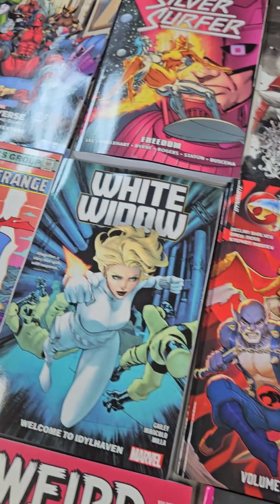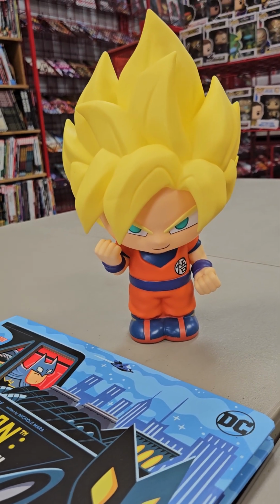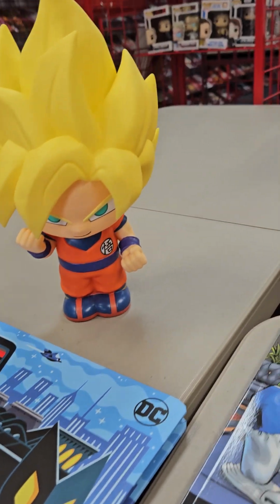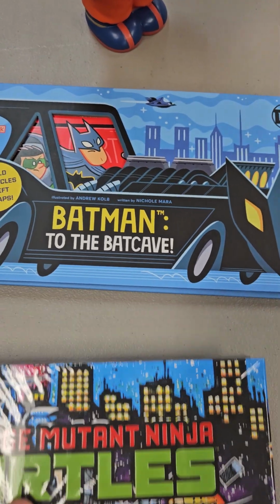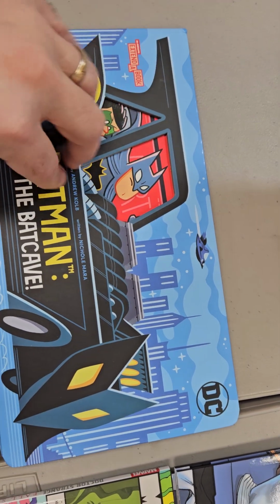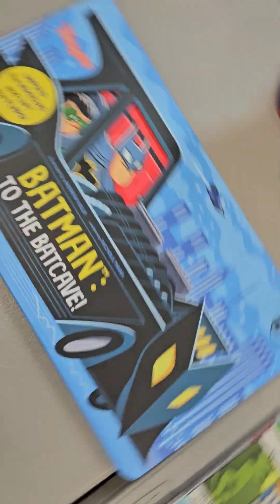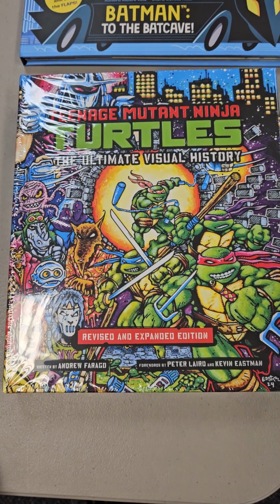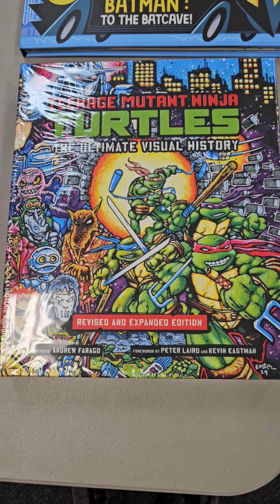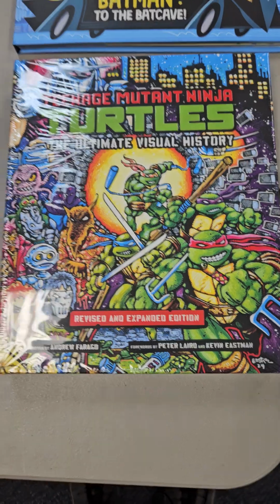All right, we're just going to go off to the side here and give you a little look-see at our cute little Dragon Ball Z. This is a figural bank, as they call it. So that's kind of neat. All right, and we'll start with a cool, let's go sideways there with this one. Cool little board book, Batman to the Batcave. Looks pretty sweet. And then we also have what they're calling the revised and expanded edition, so I'm assuming this has been out before, The Turtles' Ultimate Visual History. So a great coffee table book, a great gift for the big Turtles fan in your life, or yourself.